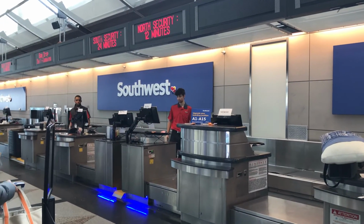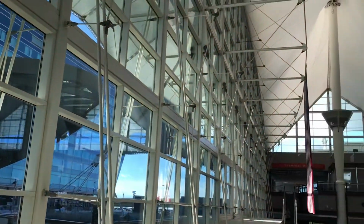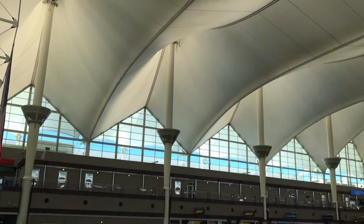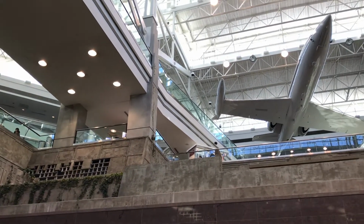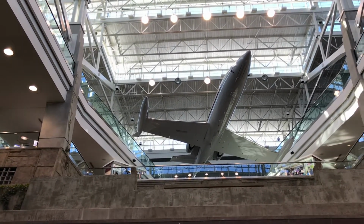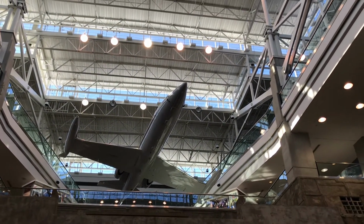I know a lot of people rave about Southwest and are very happy with their service and lack of fees, and we're going to find out what it's like. It's our first time with their crazy boarding process and all that, so a little nervous, but we'll see. Hope it's a great flight.